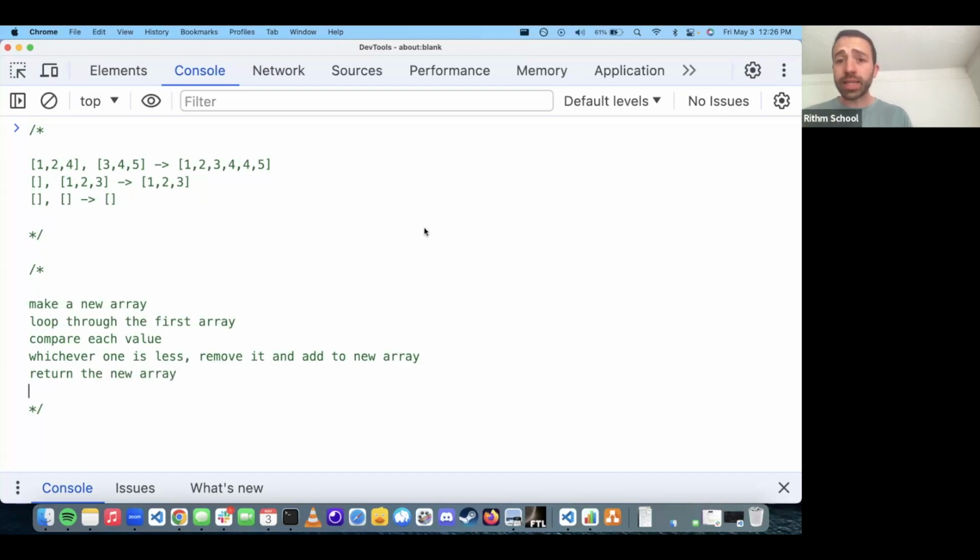Now this pseudocode is not necessarily complete. There might be some edge cases here, but this just gives me an opportunity to talk through, okay, I'm gonna make a new array, and then I'm gonna loop through the first array. I'm gonna compare each value. Whichever one is less, let's remove it. So maybe I'll just go take this away and then add it to the new array. And then I'll go compare, and this one is less. And then I'll go compare it, and then this one is less. And I'll go ahead and compare it. And then this one is less. It doesn't really matter. Maybe less than or equal to, whichever one is less or equal.